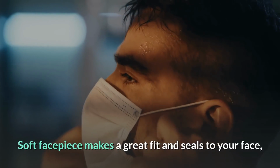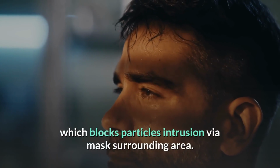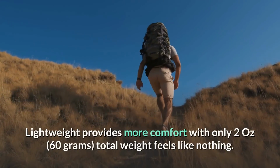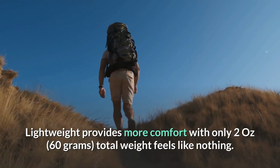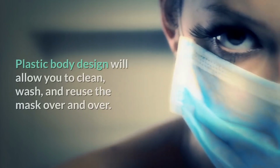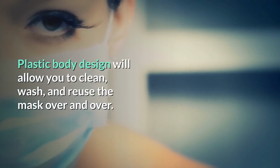Soft face piece makes a great fit and seals to your face, which blocks particle intrusion via mask surrounding area. Lightweight provides more comfort with only 2 ounces, 60 grams, total weight feels like nothing. Plastic body design will allow you to clean, wash, and reuse the mask over and over.